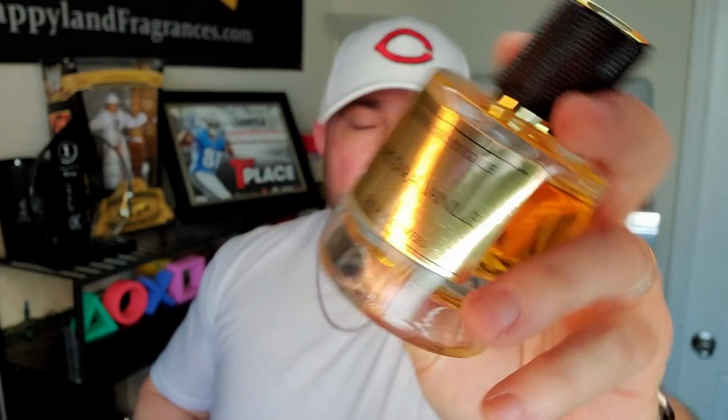Probably going to wear that one more now that we're getting into the spring, because this one's got a good density. This one's really, really good for the cold weather, but you can definitely pull this one off in the spring, and it's a beast. And that's Baccarat Vanille from Les Fleurs du Golfe.